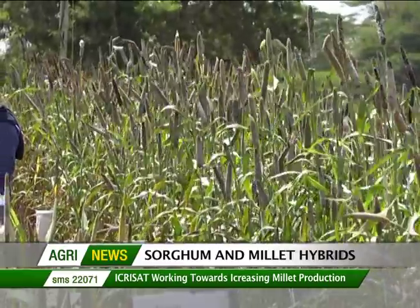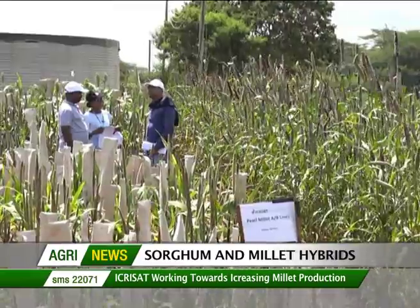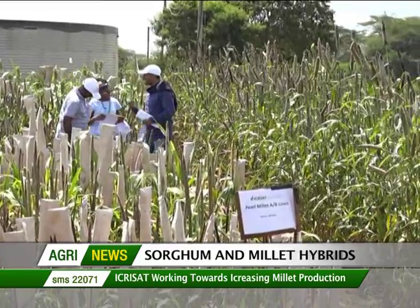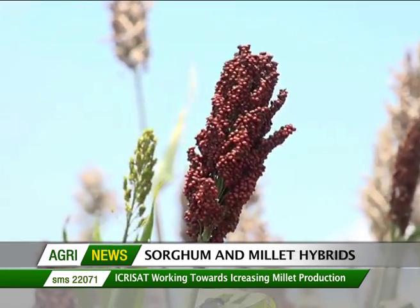We have also done some studies with some projects whereby we have found that farmers are willing to buy the seed if they have an advantage over yield. So yes, that assures us that farmers will be able to buy seed.